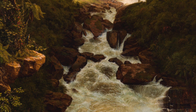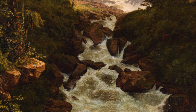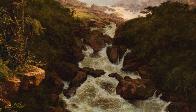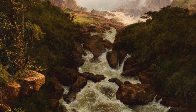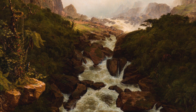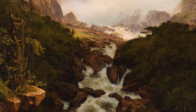Information from the Google Arts and Culture page tells us a bit more about this painting. In 1853, Frederic Edwin Church spent 6 months traveling in South America. He sought out tropical subjects on the advice of Alexander von Humboldt, the great explorer and natural scientist whose books were widely read. Von Humboldt believed that South America's biological and geological diversity provided the ultimate intellectual and emotional stimulation.